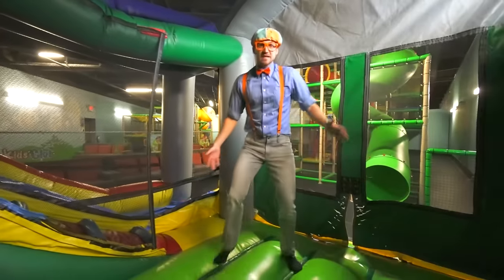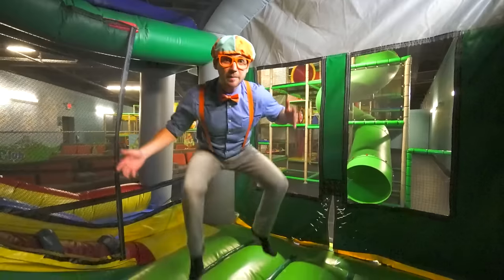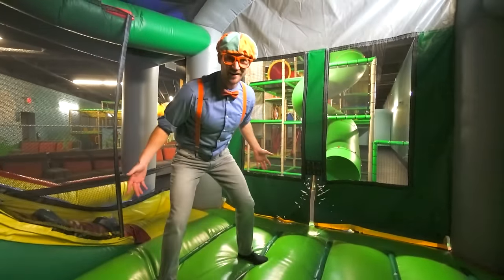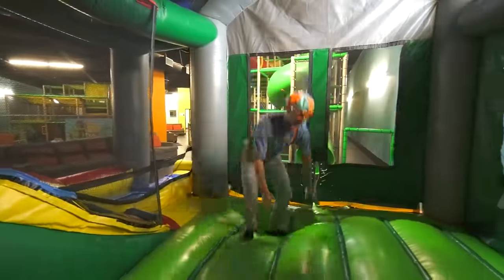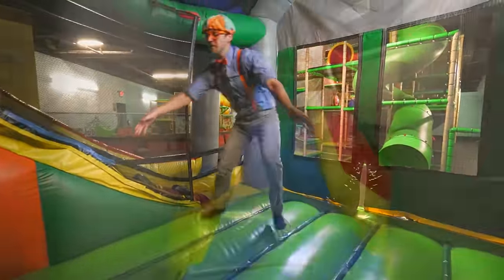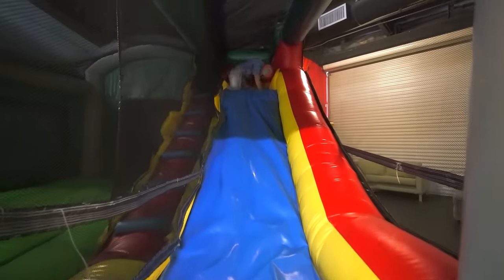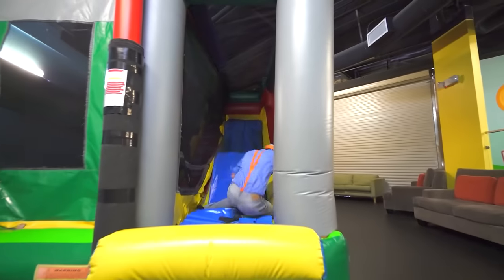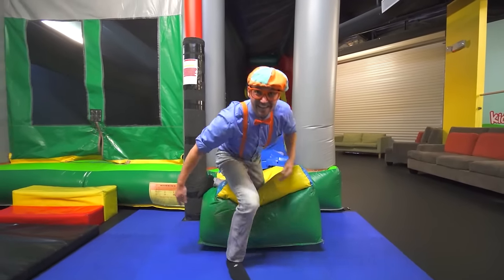Whoa. See, what I'm doing is I'm using my leg muscles to jump up and down. Whoa. Look, it's kind of like I'm a frog. Ready? Ribbit! Whoa! All right, here I come down the slide. Whoa! That was funny!